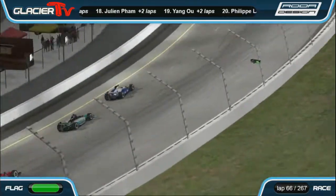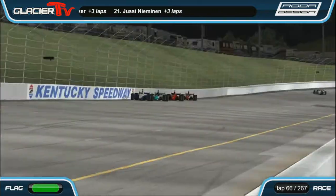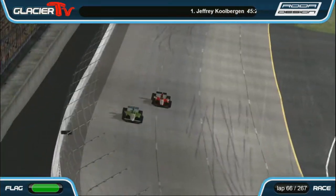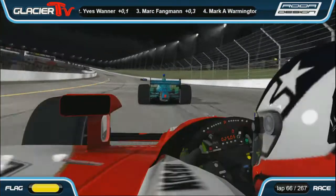Yeah, we have a little bit of a battle going on here for 8th and 9th place. We've got Brian Simpson and Giorgio Ponte still kind of racing it out there. Yeah, Brian Simpson going all the way below the yellow line down the front straightaway. It's always scary when that happens. Brian Simpson in the number 2 machine, Giorgio Ponte in the 00.